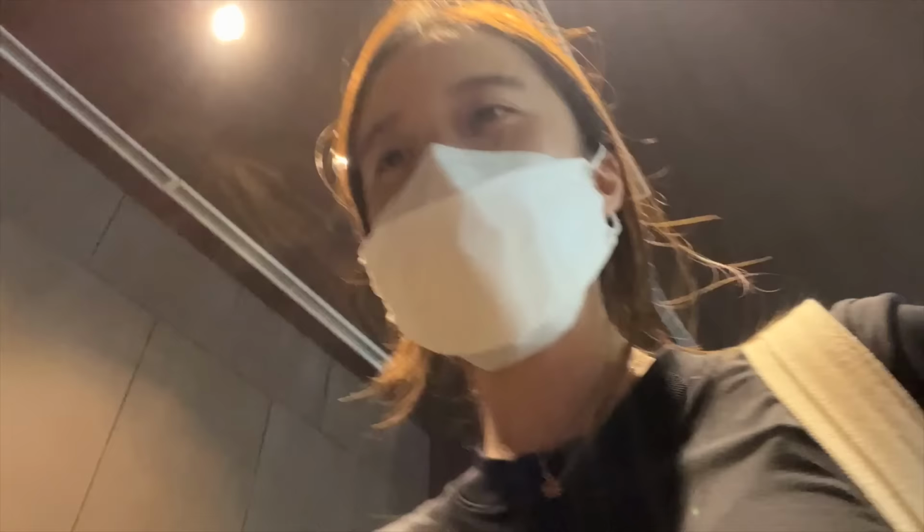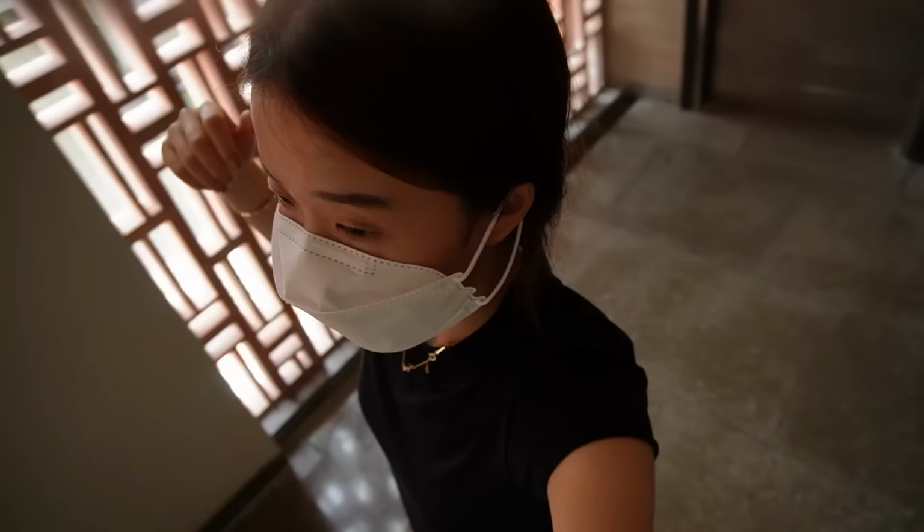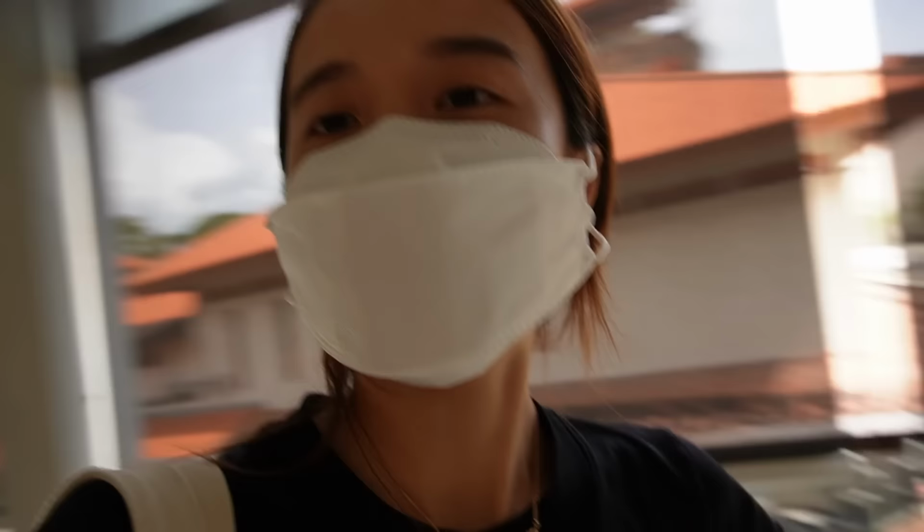Oh my god, we just checked in at our hotel. And there's a bunch of food that we can take for free while waiting for our room. We are currently walking to our room. We're gonna wash up, then after that we will show you more around the resort that we are currently staying at. We have finally checked in.